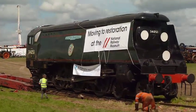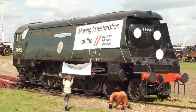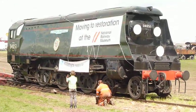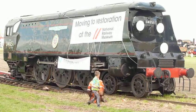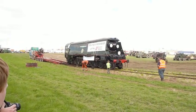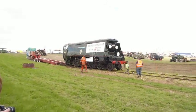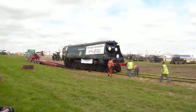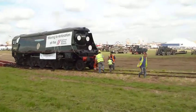We're making good progress. The loco's virtually off the trailer now, down onto the track. Well, that's it. It's stopped rolling now, so the winch rope will need to go on from the scammel. You might need a hand with that, Kieran. So the foreman is still in charge then, is he? Yeah, he's in the thick of it here.